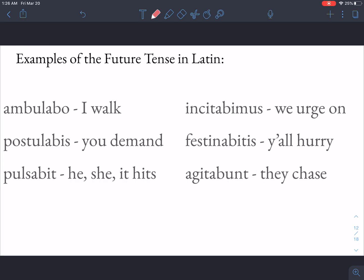So we are going to see some of those in action. Ambulabo, I will walk. Postulabis, you will demand. Pulsabit, he, she, or it will hit. Incitabimus, we will urge on. Festinabitis, y'all will hurry. And agitabunt, they will chase. Okay, now notice, we've got bo, bi, and bu. And we know the sheep that go bo, bi, bu, right? It's the future sheep. And in addition to that, you've got your personal endings, O, S, T, mus, tis, and nt.